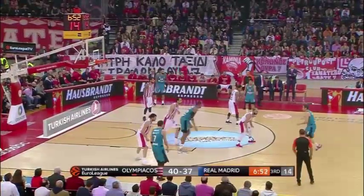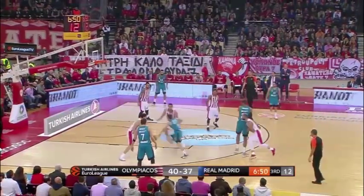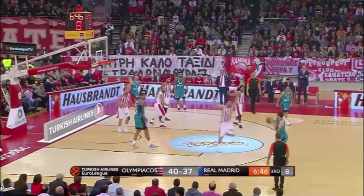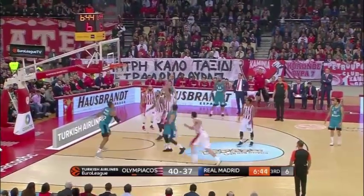And on the other end of the court, Olympiacos fear the shooting of Doncic, and Papanikolaou makes a very hard closeout against Doncic, so he gets in the lane for the floater.